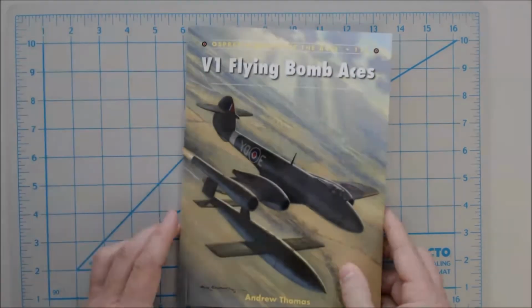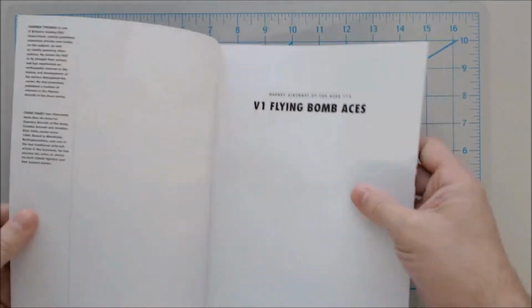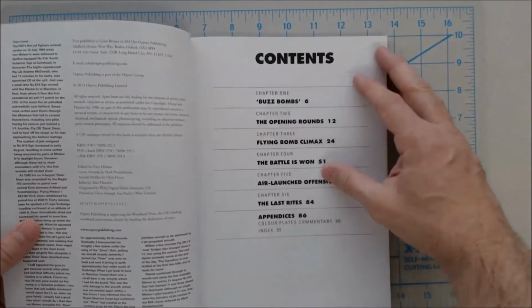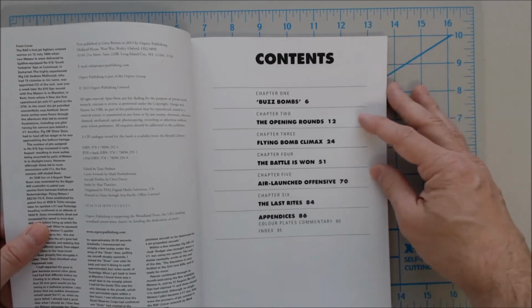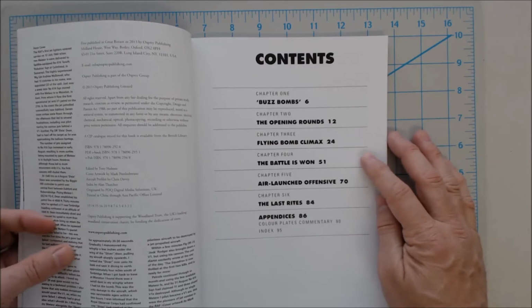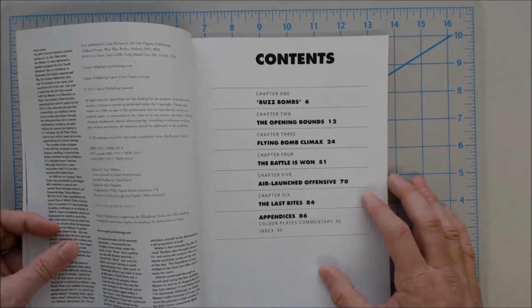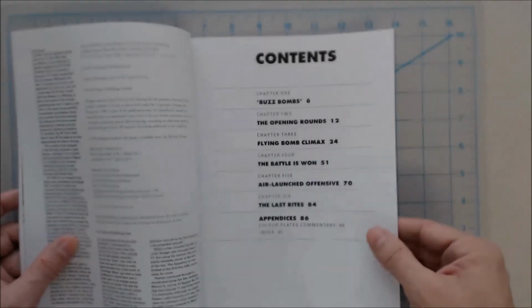All right, so in typical Osprey fashion, this book is, I should mention, 96 pages. The table of contents is Chapter 1, Buzz Bombs, Chapter 2, The Opening Rounds, Chapter 3, Flying Bomb Climax, Chapter 4, The Battle is Won, Chapter 5, Air Launched Offensive, Chapter 6, The Last Rites, and then it includes appendices which have color plate commentary and an index.